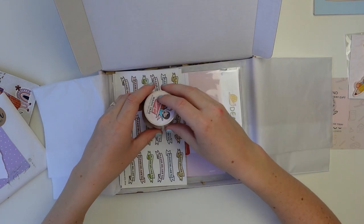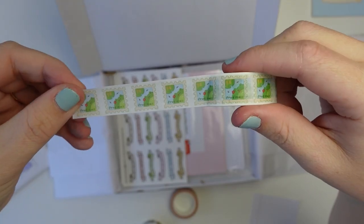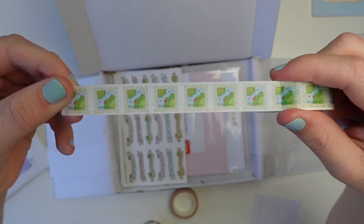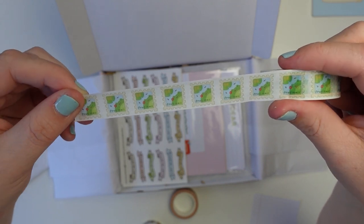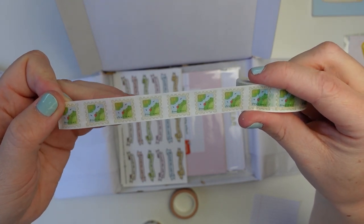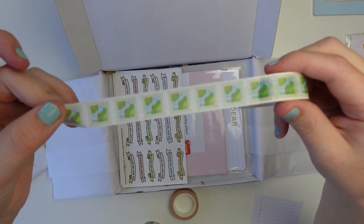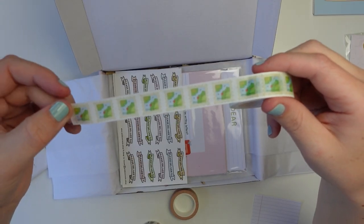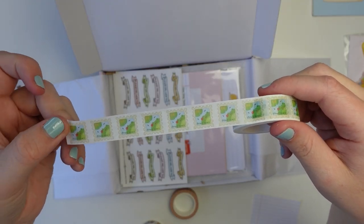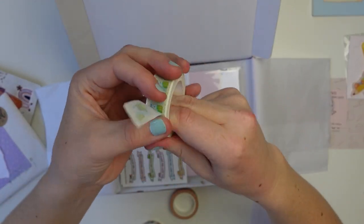And then, oh, I want to show you these washi tapes open. Alrighty, so first up is our froggies and their little froggy stamps. So this would be really cute to put on the front of envelopes. But they'd just be so cute to design everywhere. So I absolutely love this one. And I only get 3 washi tapes just because this box, we won't have any extras once we sell out. So I'm going to be using this washi tape wisely.